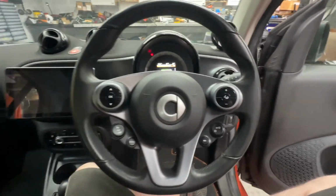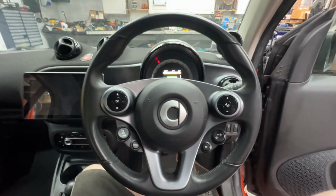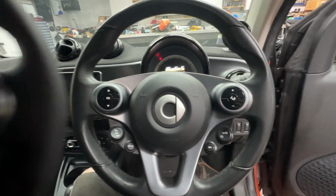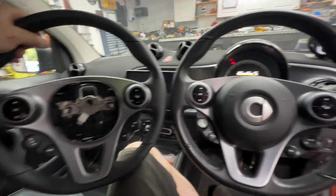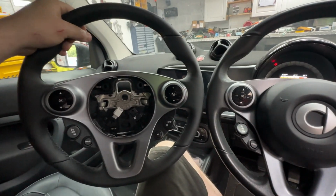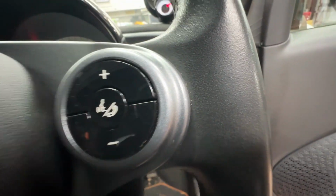Right, next weekend, we're in the orange and grey one. I'm going to look at this steering wheel. We're going to replace it with this steering wheel. Now, I know you're thinking, why the hell would you replace a perfectly good steering wheel with another perfectly good steering wheel? This is brand new, by the way.